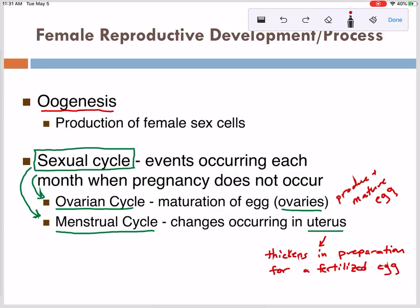Now, we can also take this a step further, because you see at the top here, it says oogenesis. Well, that is the term for production of the egg. So really, oogenesis is what the ovarian cycle is doing. That's just a name for it, oogenesis. Oogenesis, make sure I spell that right.